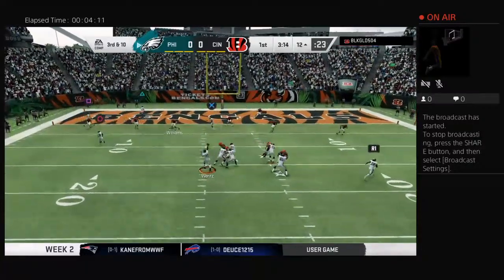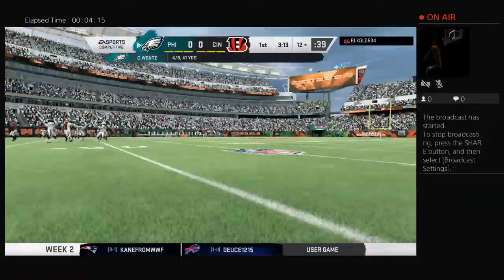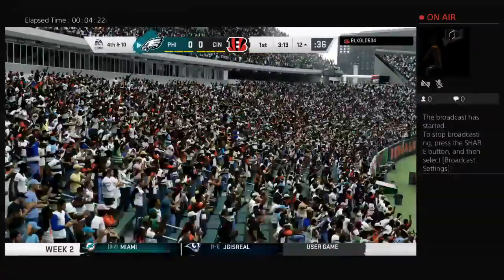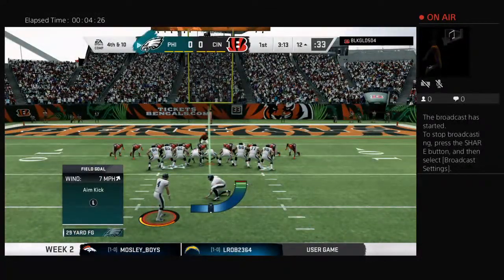Now Wentz on 3rd down, looking end zone, but it's incomplete. So typically you'd say nice job defensively to force a decision on 4th down. But they've already gone for it once and converted, so you better make sure your defense stays out on the field and is alert.